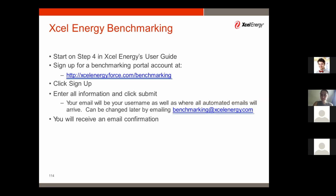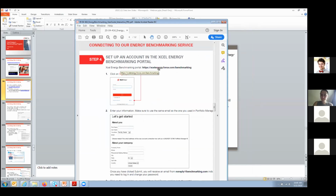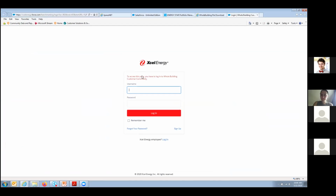On the user guide, we're actually going to start on step 4, if you have it. There is a link in there on step 4. You can jump into our portal. Otherwise, on the slide displayed right now, you can see the xcelenergy.forest.com/benchmarking. If everyone can go to that site and sign up for an Xcel Energy benchmarking account. And I can actually demo this today. So this is our user guide. Again, you can click on the link right there. And this is the page that it'll bring you to. Just gonna hit the sign up.